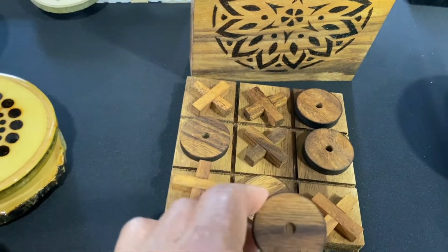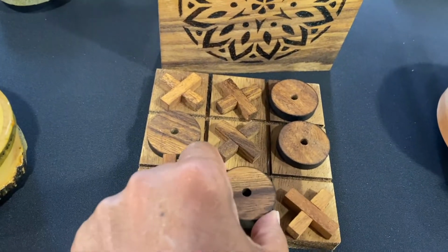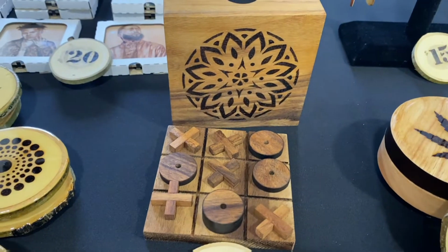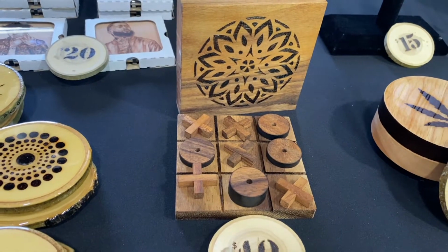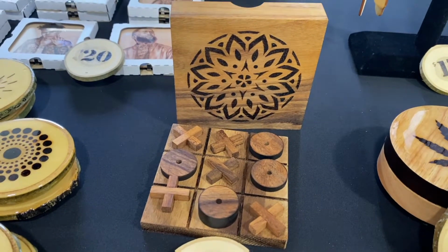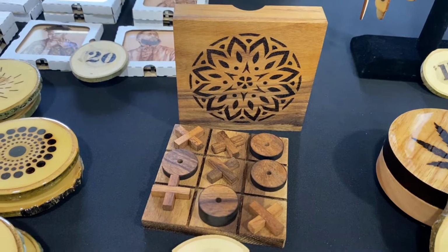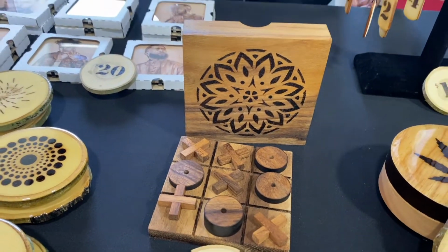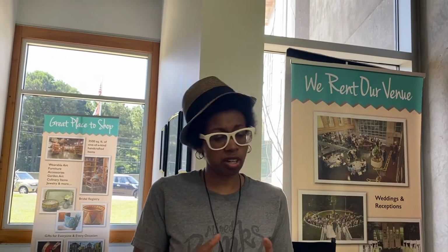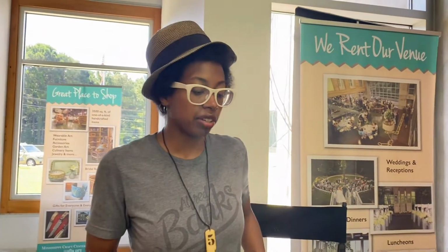And yes, there are enough wooden pieces to play the game. That came about because I was trying to look for a more commercial aspect to add to my table when I'm out displaying my work, just so there'll be a sense of something familiar that people can gravitate towards. Oh, tic-tac-toe, I like that. I just thought, why play tic-tac-toe on a piece of paper when you can play on actual wood? So that's how that came about.